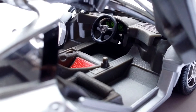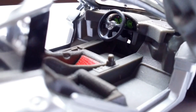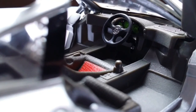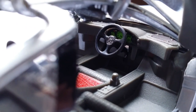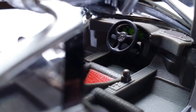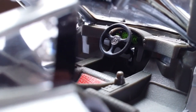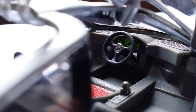So here we are at the interior of the McLaren F1 in 1:24 scale by Maisto. And I have to say that the interior is designed really well, because if you look at the three-spoke steering wheel, you can see that on the center it has those six bolts, just like on the real McLaren F1. It also has the F1 logo in raised lettering. And behind you can see the instrument panel with the speedometer, the rev meter, and so on.